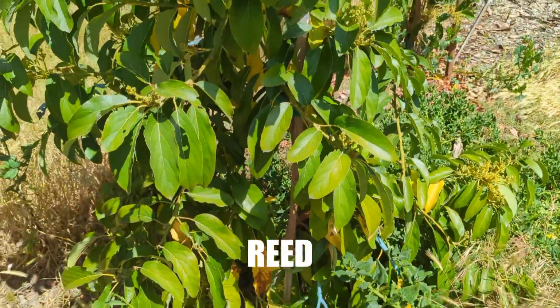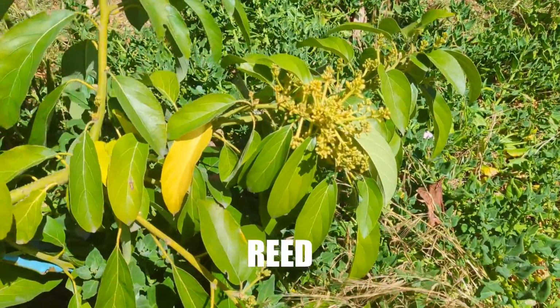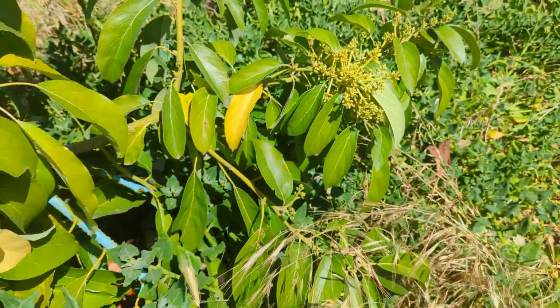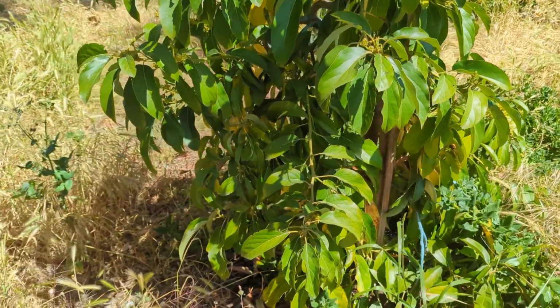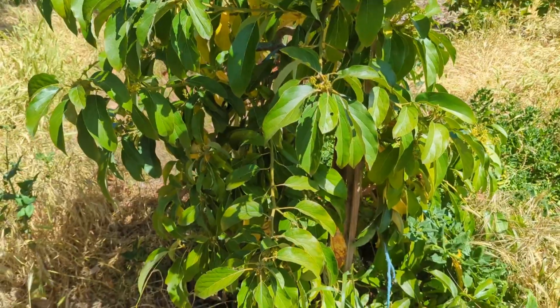And my Reed is a little behind on the flowering. It started a little later, and you can see where it's at right now. It hasn't really opened yet. So pretty much everything in the yard is flowering, at different stages. It's either almost done, or just starting out.